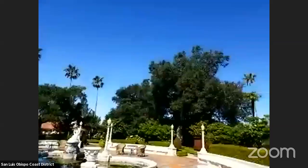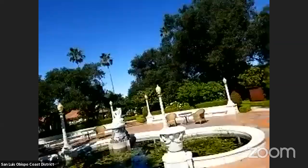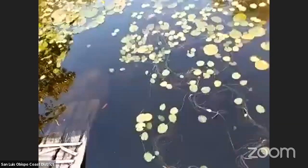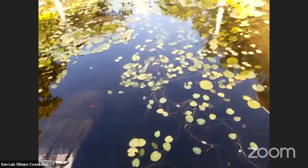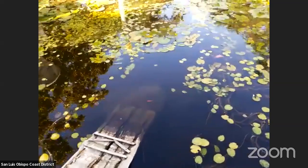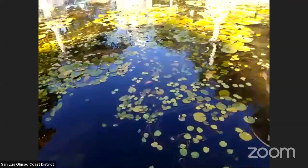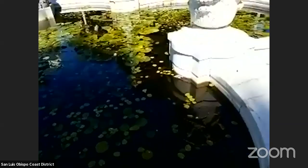Okay, now, what about animals in the pond? Sometimes we could see fish. Yes, I see the fish today. There they are. Wow, that's beautiful. It's very calm today. What do you guys think?